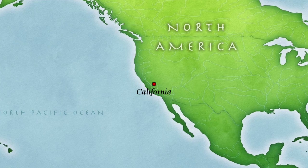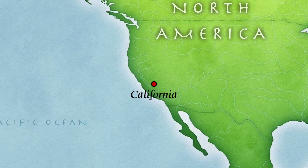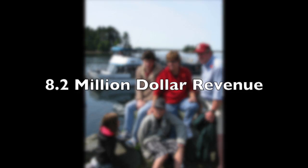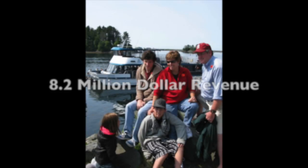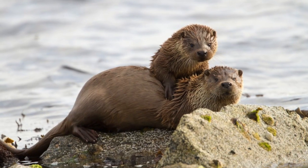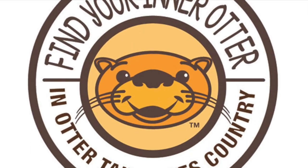For example, the California coastline in America has a dense population of the sea otter, which generates in total $8.2 million revenue per annum from tourism. This generates over 320 jobs. Not only do we love the sea otters, but some communities even rely on them, thus strengthening the public's opinion.